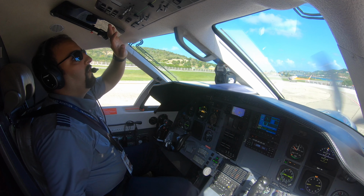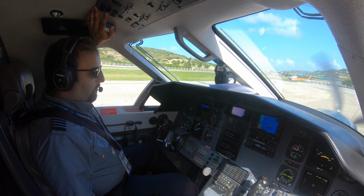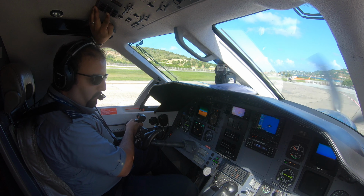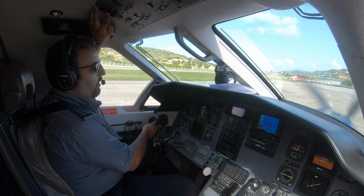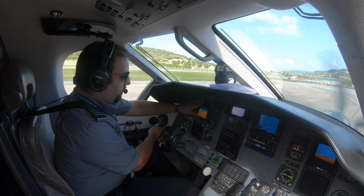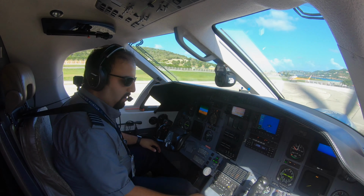Pusher test coming up. And as you've heard in my past two videos, flaps must be at 15 in order to do the pusher test. The way we do it is we bring the throttle up to 5 psi on the torque and click the pusher test button in the overhead panel. There we go, pusher test complete.